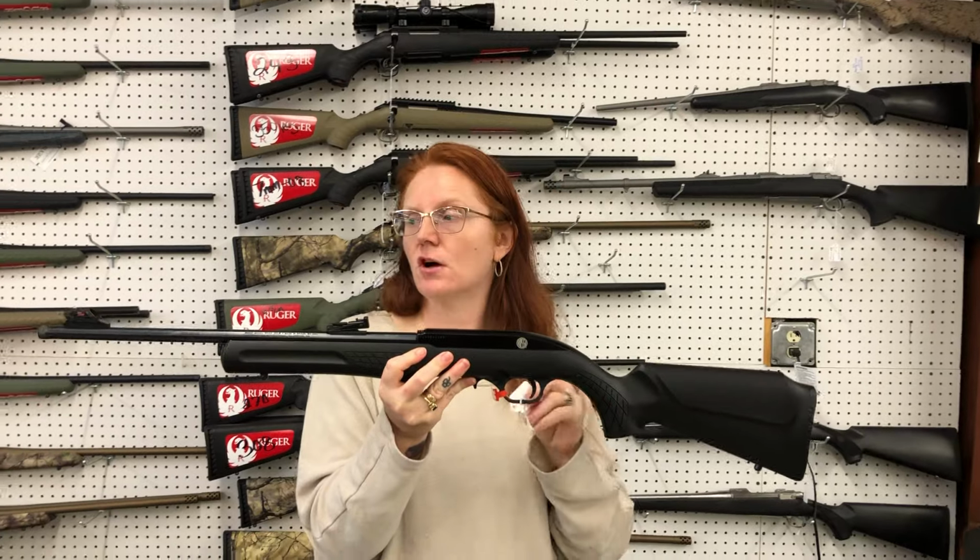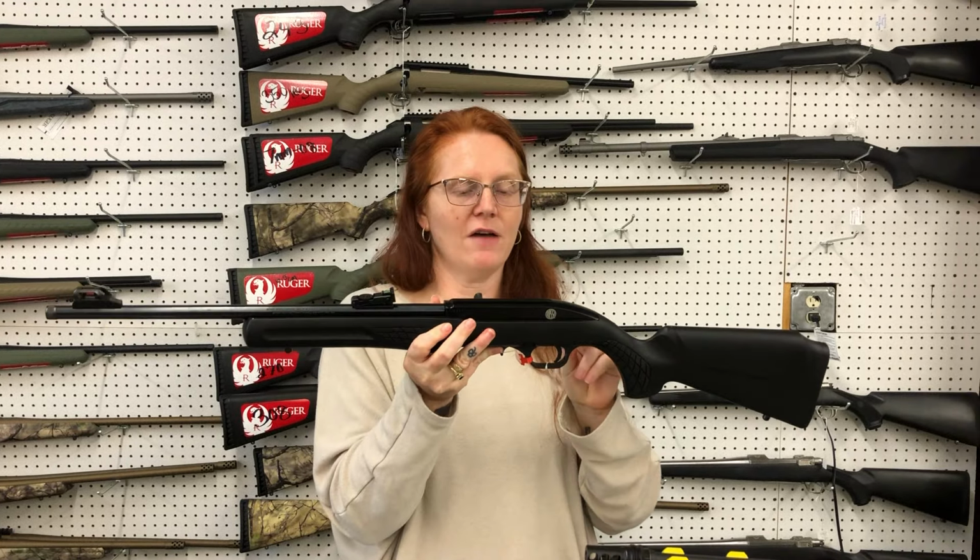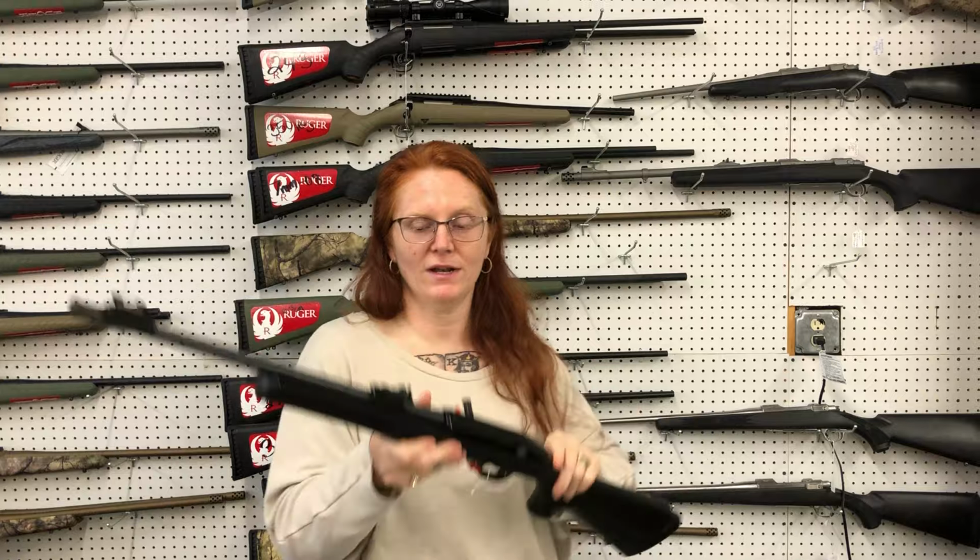IWI 556. She is only $1,480. PS90. So we do have the FN PS90. She does come with the 30 round mag, 5.7x28, and she is 1,310. Rossi 22 long rifle. I think we have a few different colors of these, but these are going to start you off at 170.